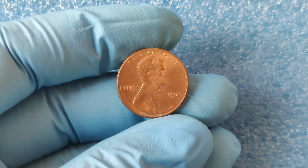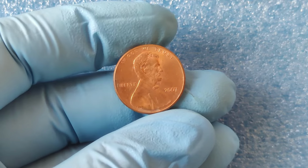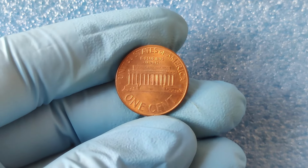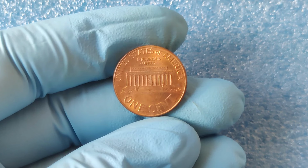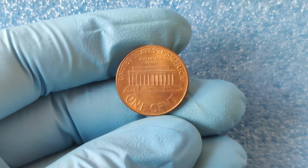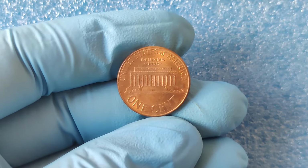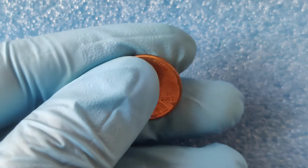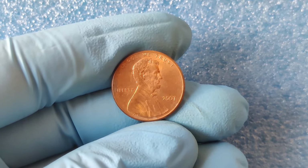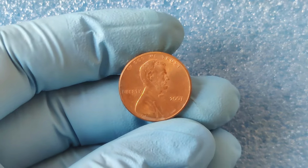Next, examine the coin's condition. Look for any scratches, dents, or wear. A penny in mint state will still have its original luster, and the details, like Lincoln's hair and the Lincoln Memorial, should be sharp and clear. If you think your penny is in top shape, you'll want to get it professionally graded. Sending it to a grading service like PCGS or NGC can help authenticate the coin and give it an official grade. Coins graded MS 65 or higher are what fetch the big money.